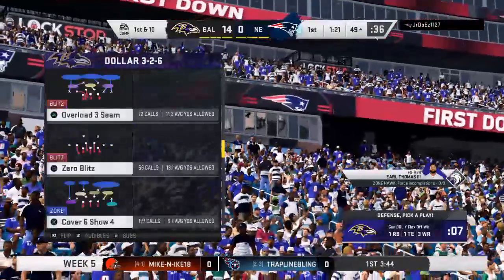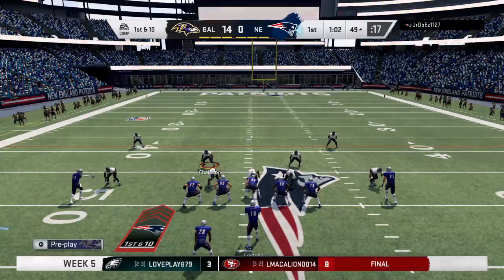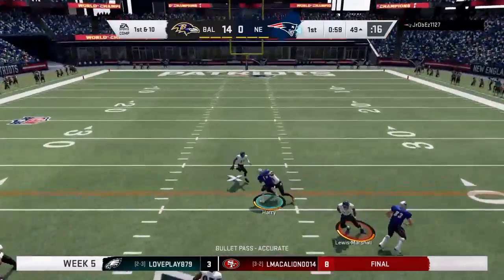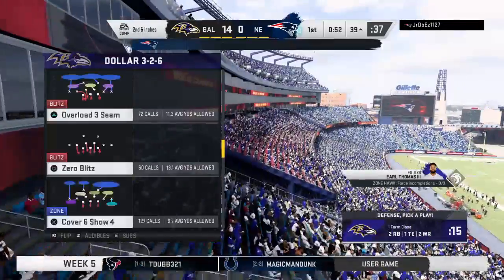First and 10 at the 49-yard line. On first down, Costello gets this into the hands of N'Keal Harry. 10 yards on the pickup there, and it'll be second down.